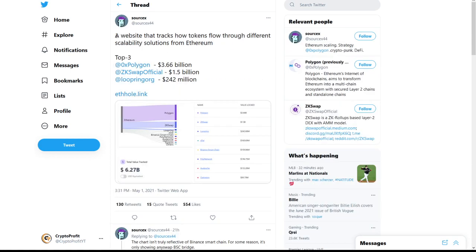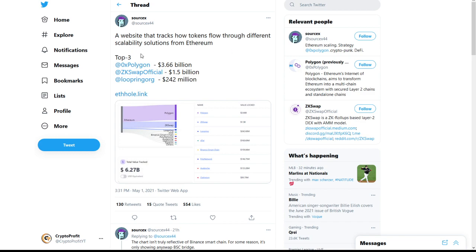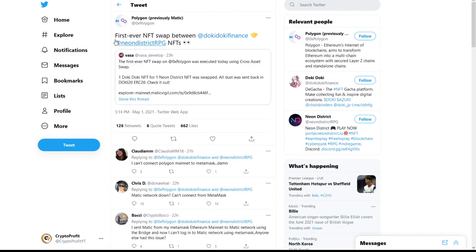As we see next, we see a website that tracks how tokens flow through the different scalability solutions from Ethereum. We have the top three: Polygon at 3.66 billion, ZK Swap Official at 1.5 billion, and Loopring.org at 242 million. So we continue to see, obviously, Polygon beat its competitors, and that's just going to continue to show why Polygon is the best around.